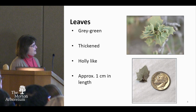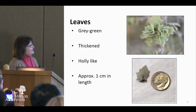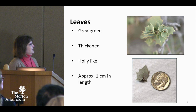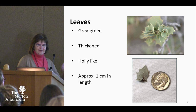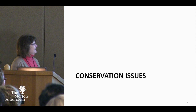The leaves, this is a mature leaf. They're gray-green, adapted to the xeric climate that it lives in, thickened, holly-like, and very, very small. So when you're working with them in the lab, if you sneeze, you might lose all your samples. It was challenging at times.